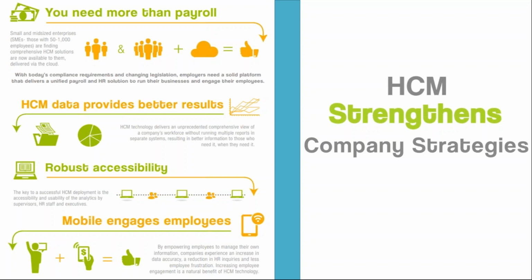Also, that robust accessibility, I've mentioned it a couple times, but the key to a successful HCM deployment is the accessibility and usability of the analytics by the supervisors, HR staffs, and executives. So what's that mean? That means workflow. We're talking about who has access to what, and really that true workflow to make sure things are getting done and they're getting done in a timely manner.